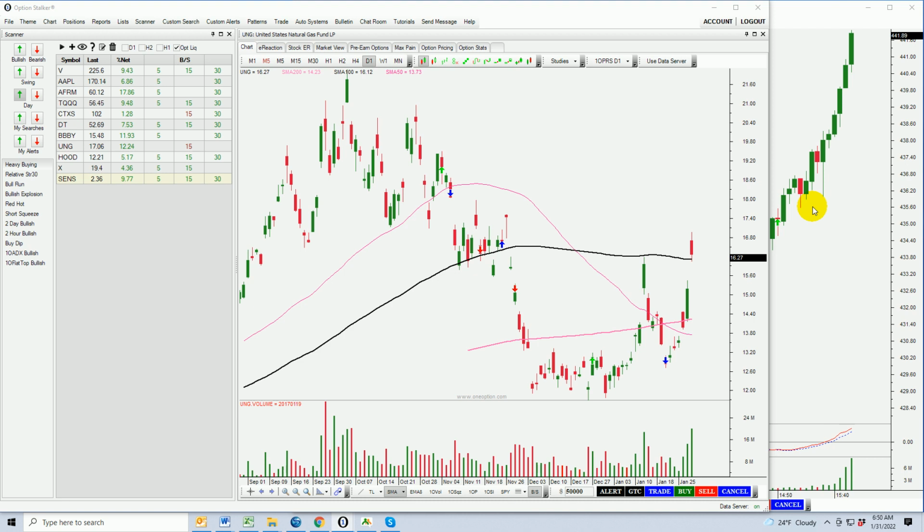UNG was the stock that I highlighted. I loved this breakout above the 100-day moving average. I loved the breakout above this horizontal resistance. You can see we had a red candle testing that 100-day moving average. If you're swing trading this, you need to watch that support. It needs to hold. You don't mind it moving sideways for a couple of days, but then you want to see it grind higher. You can also see a downward sloping trend line on a longer term basis.